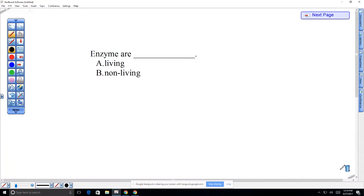Enzymes, are they living or non-living? Non-living. And why are they non-living?